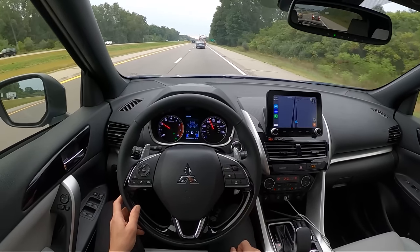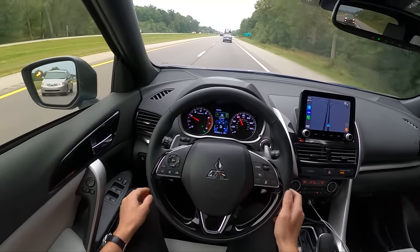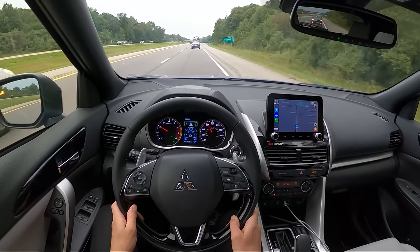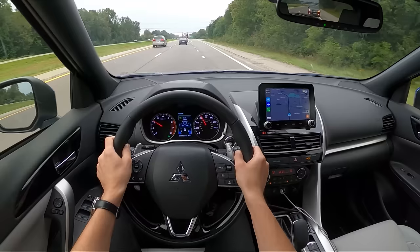Let's talk a little bit about cruise control. So there's no lane keep assist or lane centering system, just lane departure warning. You can easily turn that on or off right there, and it'll just give you a little beep when you stray out of your lane.